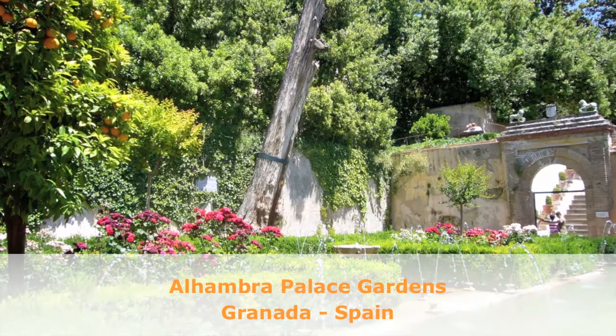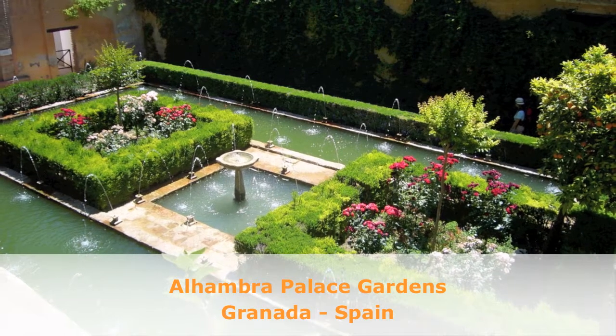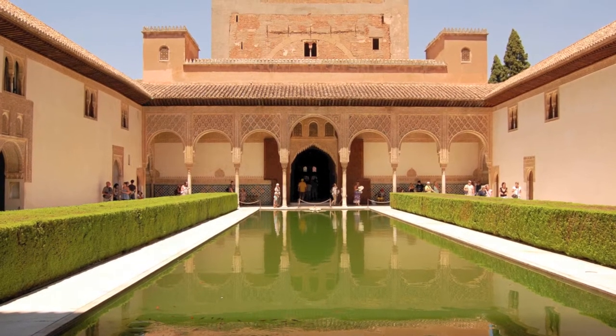So this is the Alhambra garden in Spain. Really beautiful garden, very peaceful to look round. They have several gardens in different quarters, so it's well worth doing the guided tour to make sure you don't miss any of them.